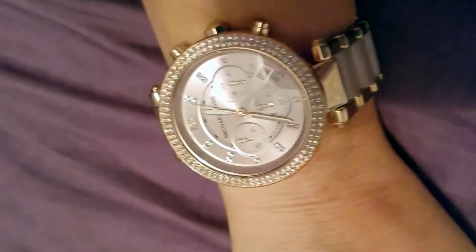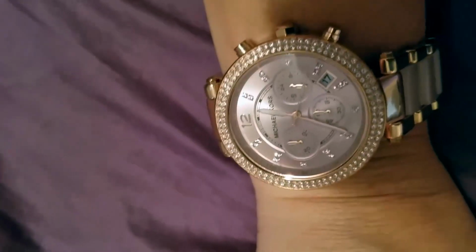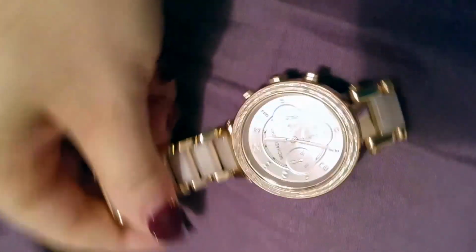Okay, this one fits really nicely because I went to the store and I had them take off a couple lengths because I'm very small to begin with, and it just fits perfectly. If you go to a department store, the Michael Kors store, no matter where you bought it from, they'll just remove the links on it for you free of charge. So that's nice. If you have a watch that's big on you, don't worry, you can always get that fixed very easily.